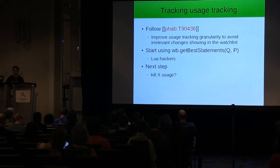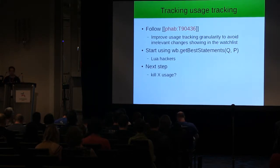That's it about the specific subtask. It's a part of a more general task of improving the tracking usage, and you can follow this Phabricator task to see more changes that we hopefully will get soon. Thank you.